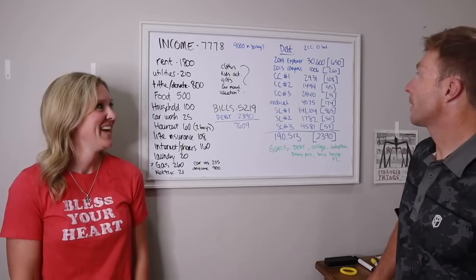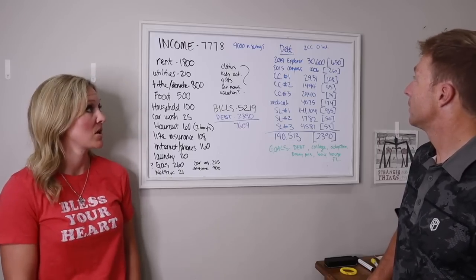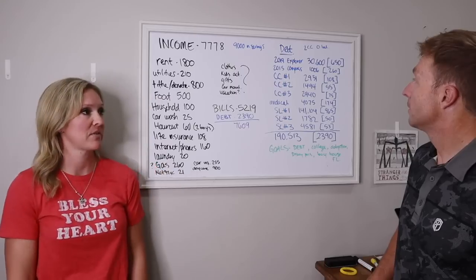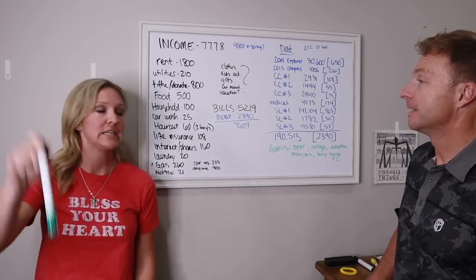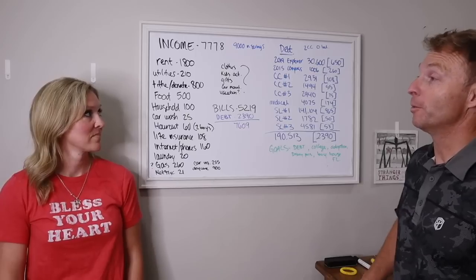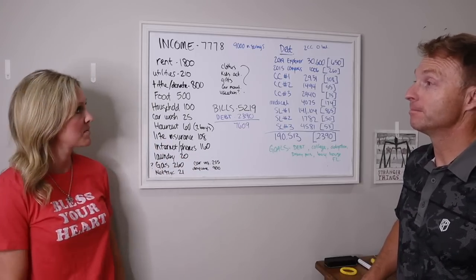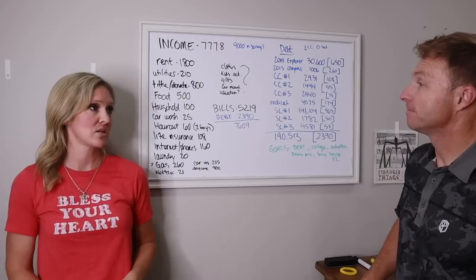Yes. Why? The Explorer, they owe over $30,000 on that one car. Their monthly payment is $650. I say sell that car yesterday. You know what's really funny? That car's probably not worth that much anymore. No, probably not. They're probably upside down on that car. They most likely are upside down. Great news is they have about $9,000 in savings.